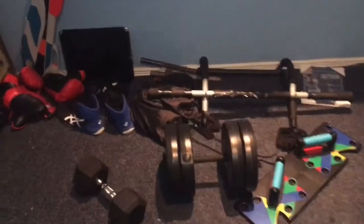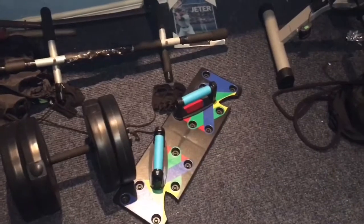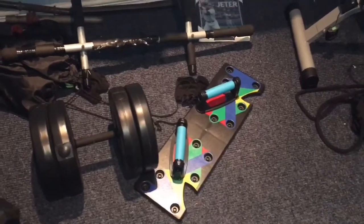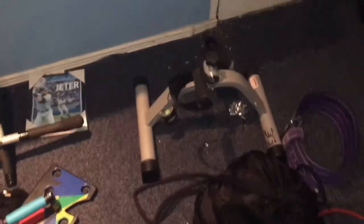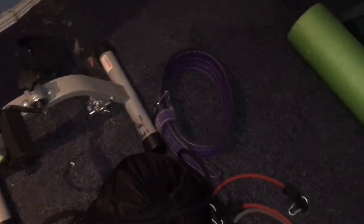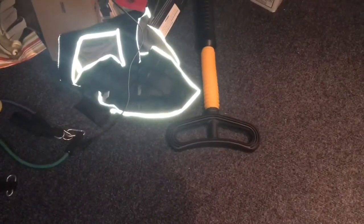Here I have some weights. I have my shoes there, as you can tell. I have some weights here, some push-up things. This is kind of cool. You can change the position of the push-up handles and do all different sorts of push-ups. I have my Iron Gym pull-up bar. This is some cardio, just a little cycle bike. Very small space. Here's my weightlifting belt, foam roller, my scale, my chalk, and a bike. And here's all my resistance bands, and my weighted vest, and my ab cruncher.